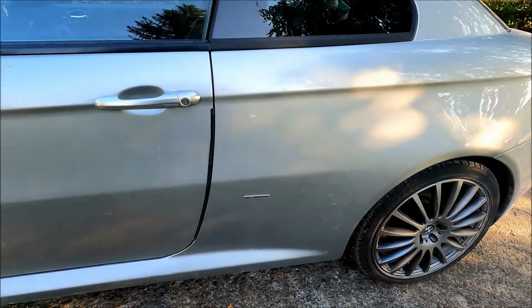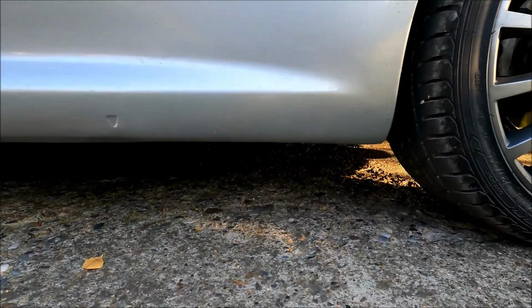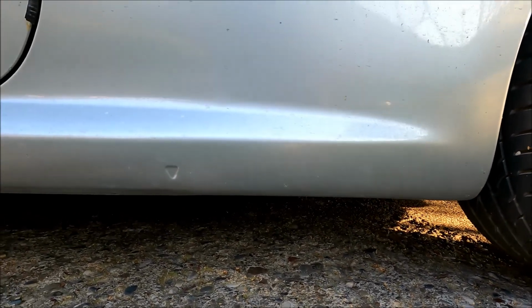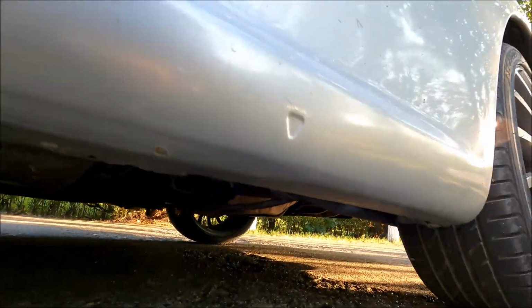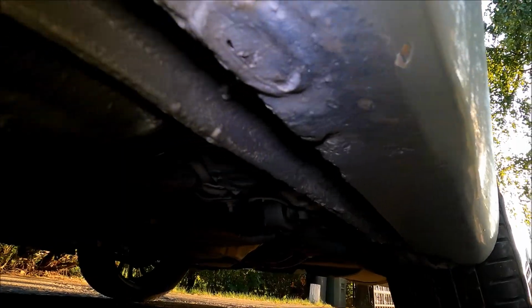I'm gonna move on to one of the most critical areas on any GT, and those are the sills. Because of the improper jacking, these can get easily damaged and water can seep through, making them rust, so make sure that you inspect these well.